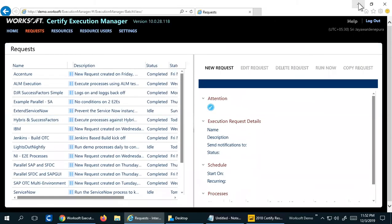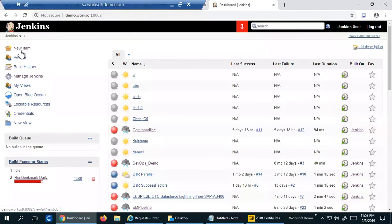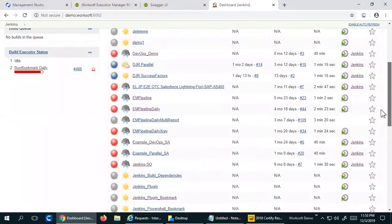So what we're going to see now is how we trigger the execution from a different tool like Jenkins. For Jenkins, we also have a plugin available in the Jenkins marketplace called Worksoft Execution Manager, which is a codeless plugin. You just install it, and it gives you a very user-friendly interface to provide your Execution Manager endpoints. So your tests and your DevOps journey could be started with just a few steps. Let me show you that plugin.